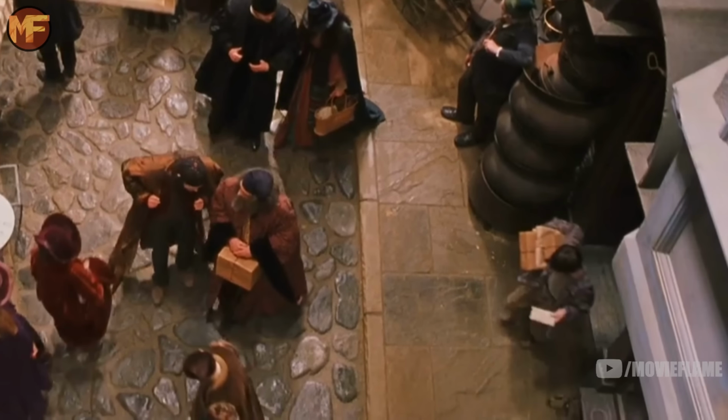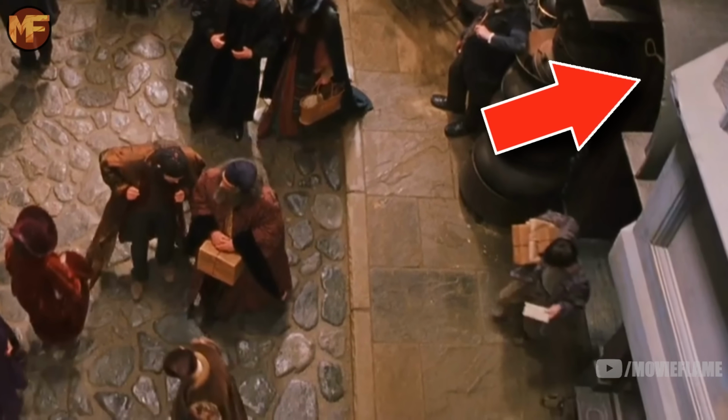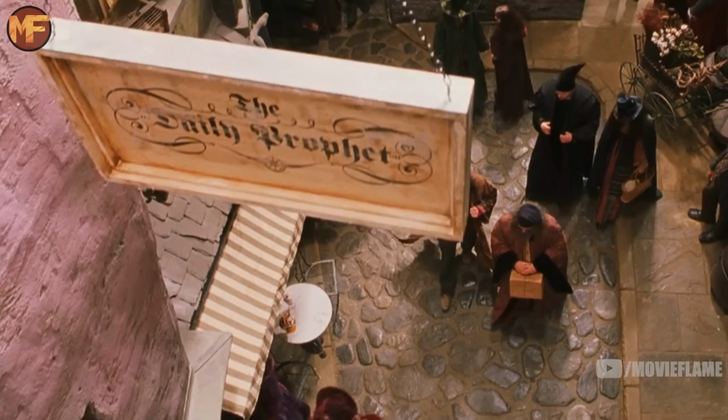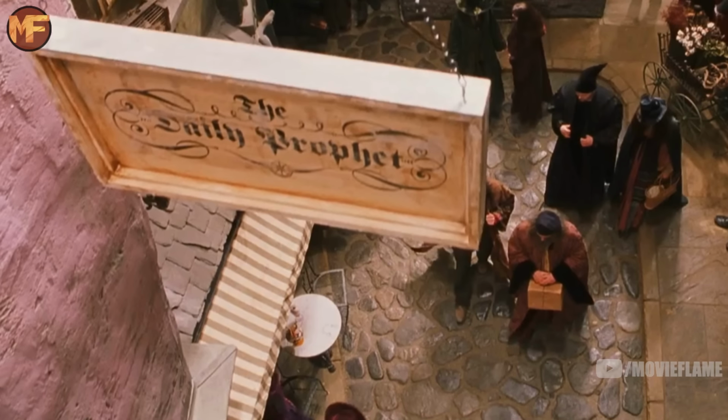When we cut back to Diagon Alley, we see that Harry just bought his school robes as he's walking out of Madame Malkin's robe shop, which is clear because of the scissors over the door. We also see a sign for the Daily Prophet, the main newspaper for wizards, meaning there might be a headquarters for the paper above the shops.